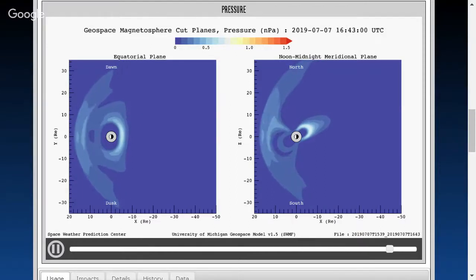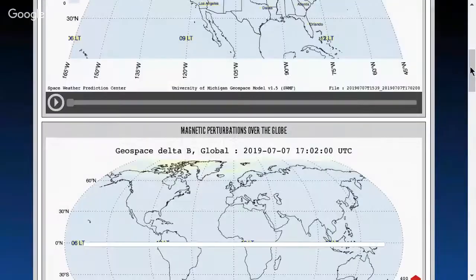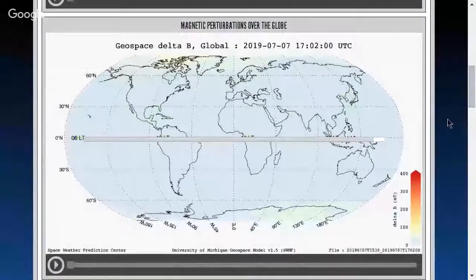And let's move on to the geospace ground magnetic perturbations, as this channel does not seem to have a magnetic personality.